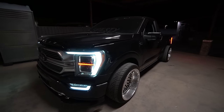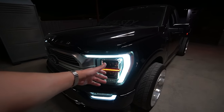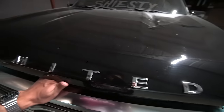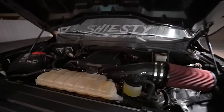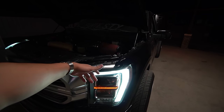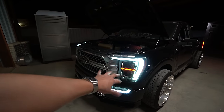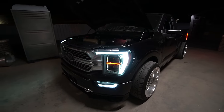All right, so here we got my 2022 F-150 Limited with the Whipple supercharger. I got a 3.0 Gen 5 Whipple on it. Nothing too crazy right now. I do got long tube headers pushing like around 800, low 900s. So it moves out pretty quick.